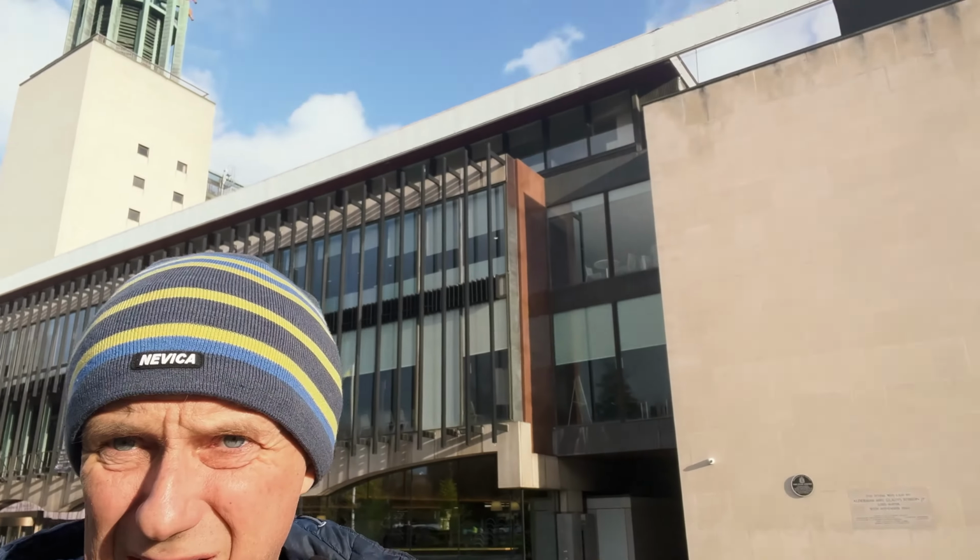It's always nice to get the first one in. And basically, if you look behind me, you can see the Civic Centre. And I've taken a shot, quite abstract, straight up. Kept it nice and simple, to be honest.